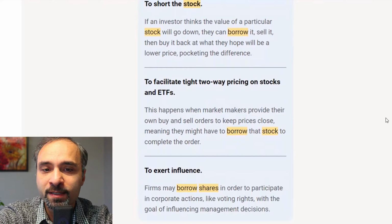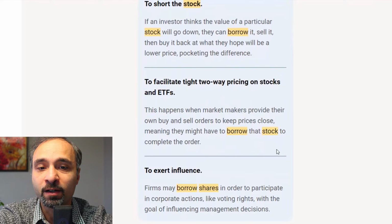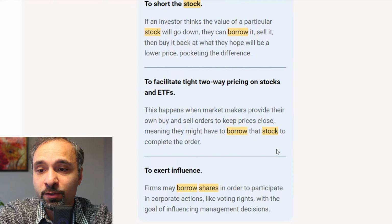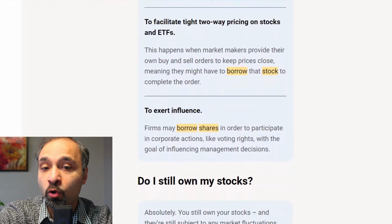And the other two reasons are to facilitate tight two-way pricing on stocks and ETFs, which talks about when market makers provide their own buy and sell orders to keep prices close, meaning they might have to borrow that stock to complete the order. And lastly, to exert influence. Firms may borrow shares in order to participate in corporate actions like voting rights, with the goal of influencing management decisions. It may not be as applicable to ETFs, but mostly to stocks. When you are lending out your shares, you're actually giving away those voting rights associated with them.